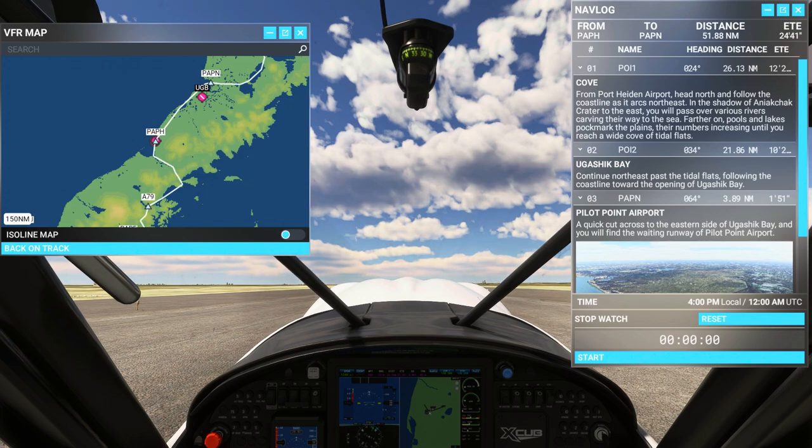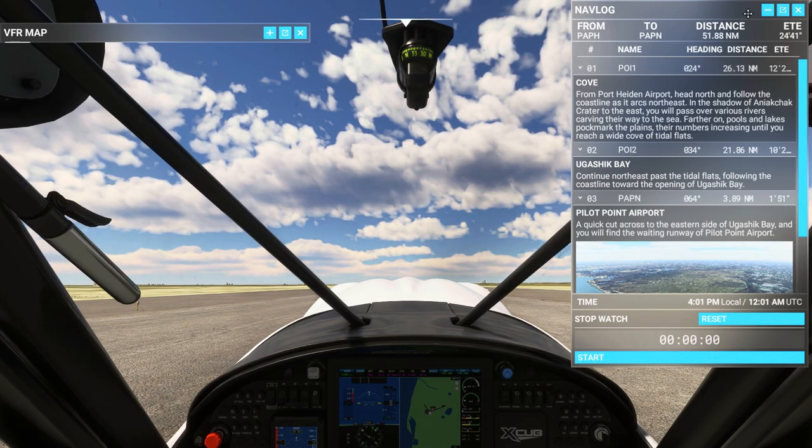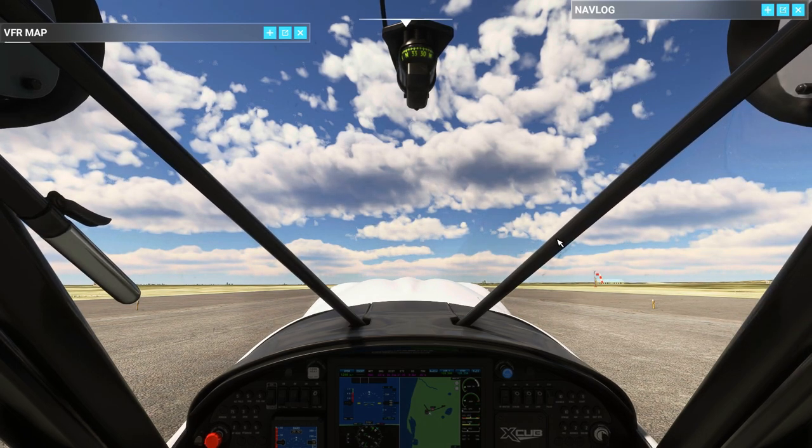Okay, we are here in the cockpit, ready to take off. And as you can see, we are going to be leaving from Port Heiden here, and we're flying up to Pilot Point. We've only really got 3 points on the flight. So all in all, it's going to be a fairly straight flight up along the coast. That's Bristol Bay out there. So let's go ahead and take off. Let me minimize these. And we should be ready to fly here.